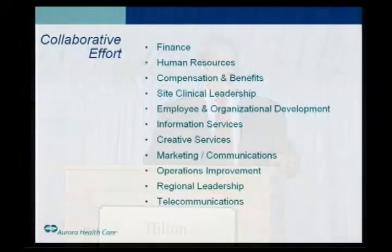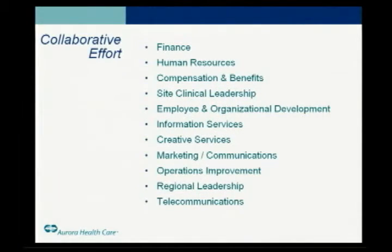This is a very, very collaborative effort among a lot of different groups. Finance, certainly we had to have their buy-in. Human resources and comp and benefits. Well, human resources, we had a dedicated person to help us hire the right people. Comp and benefits, they helped us rewrite all of our existing job descriptions and create new ones where we needed them. The site clinical leadership was very supportive.